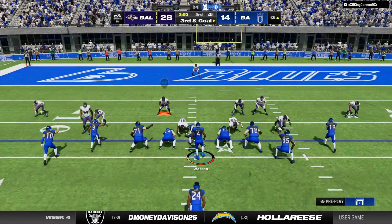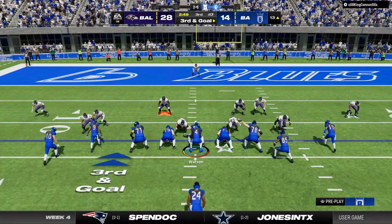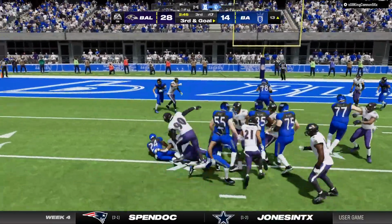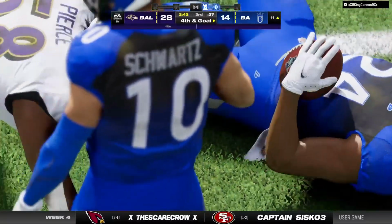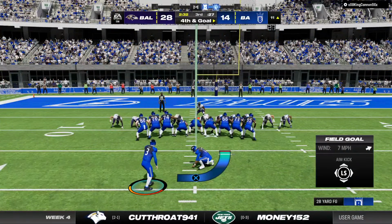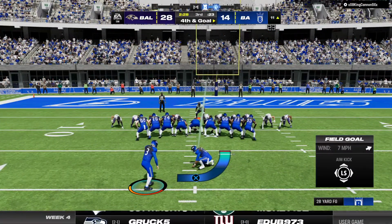Gotta figure this is one they need here on 3rd and goal. And Chubb will try the middle here. And he'll be taken down here at about the 11. 3 yards on the carry there as this defense holds strong and takes it to 4th and goal. York on for the field goal, a 28-yard attempt.